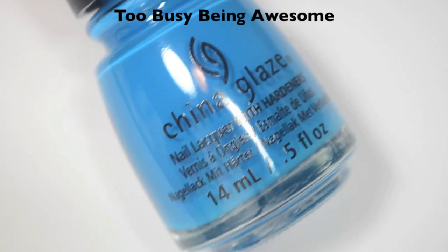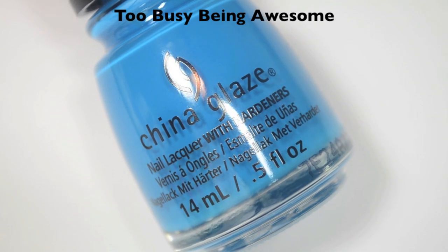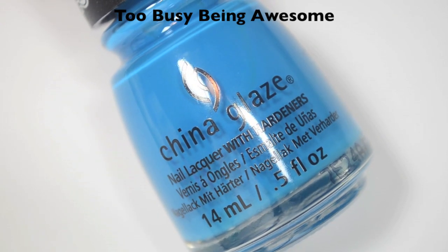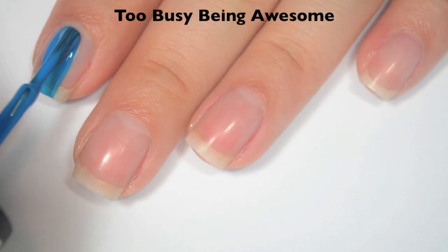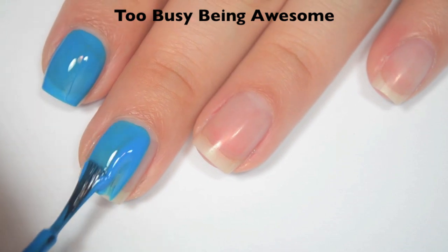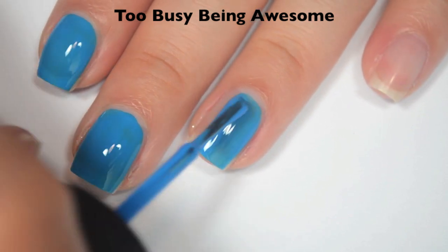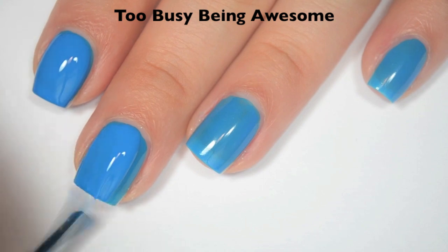The next polish is called Too Busy Being Awesome, and this is a slightly teal blue color. It is showing up more blue on camera than it is in person. It definitely has a little bit more of a green tint to it. So here is 1 coat. And this one is a little bit sheer on that first coat. Not really streaky at all, just sheer. Great formula on this one, very, very smooth. So here is 2 coats, and this one does cover completely in 2.